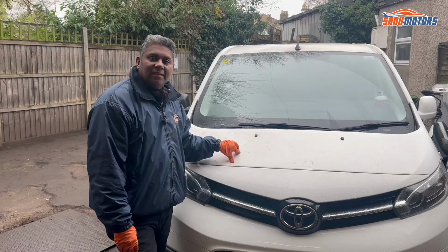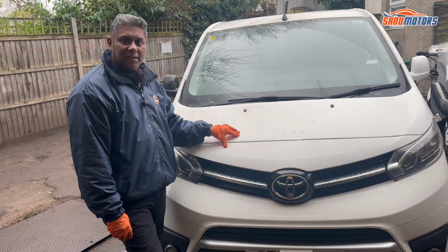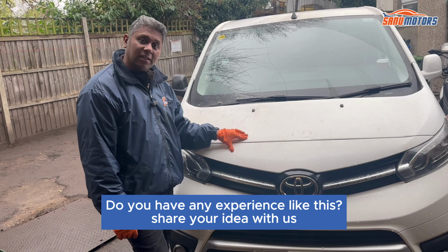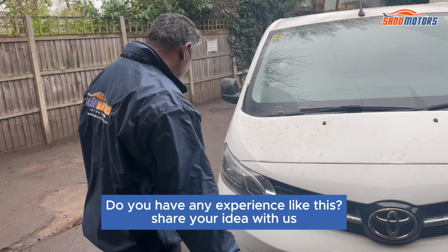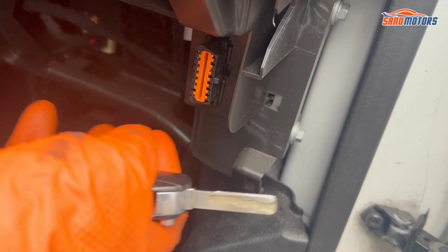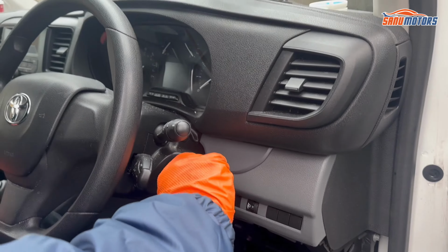Today I got a Toyota Proace, 2017 model, 2-liter engine. Basically, service light on, engine management light on, AdBlue sign on. We'll see what happened inside. Have a look. Someone already attended to the job because there is a cover. They are already removed. However, I'm going to start this car.